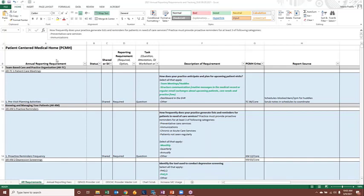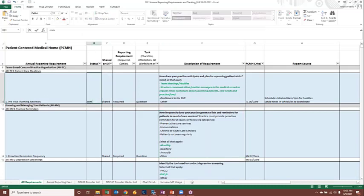And every year I go through and I update the requirements. So this is the category, and then this is the specific topic in which you need to report on. I have a status column that you can update with a color, and when it's complete, it changes. It has conditional formatting built in to identify where you're at in the process, so that it allows for simpler tracking and filtering.